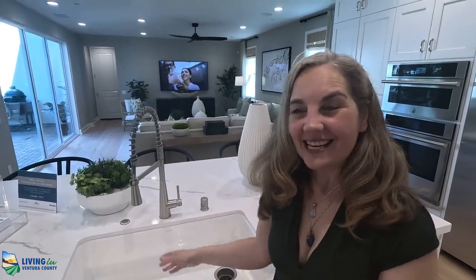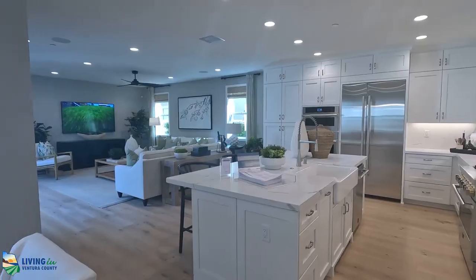Everything in this kitchen is upgraded, all the way from the sink to the faucet to the appliances. I mean, this is somebody's dream kitchen. I think it might be mine.